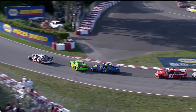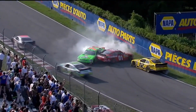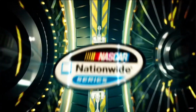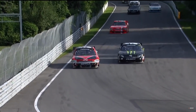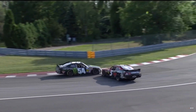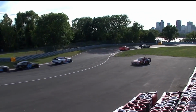and that is the 59 of Kyle Kelly turning Danica. Oh, and then the 01 of Mike Wallace tries to take an evasive move and collects the 12 of Sam Hornish. Yeah. Kyle Busch. This is a corner that you wouldn't normally pass, and I don't think that Ron.